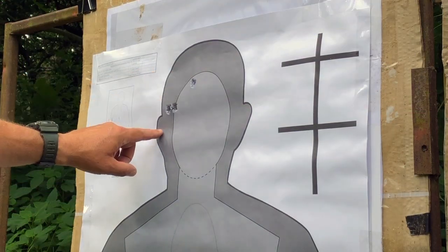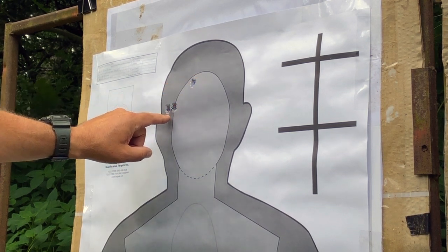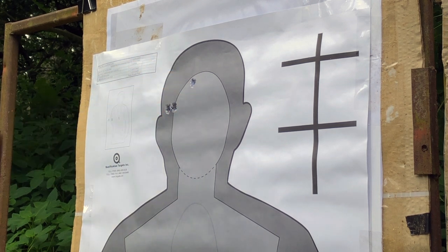And it looks like maybe the pistol is hitting just a bit to the left with this S&B ammunition. So I'm going to give my rear sight an adjustment, and we'll see if we can bring this over a little bit.